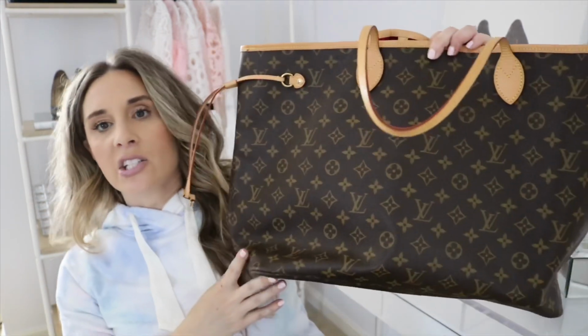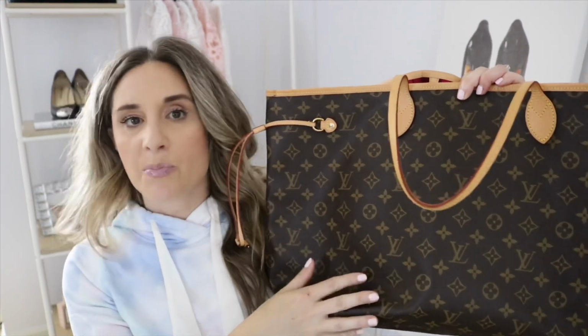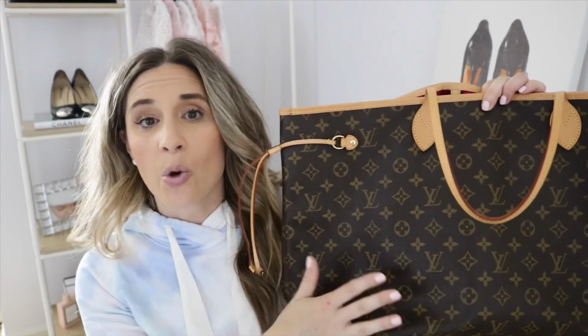But this bag is just classic. It is beautiful, but I would recommend, if you're going to use this, it's perfect for travel, and I don't think it's ever going to go out of style. That's why you see it all the time. So many people have it.